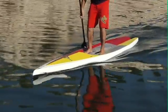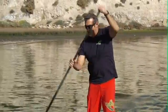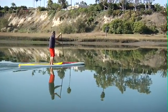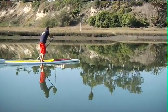We go out and we do time trials on the boards. We tow test them. We get them into various conditions and see how they react, and just make constant improvements in that way. And it's nice to be able to go out there and paddle against some of the local guys and just have a faster board.